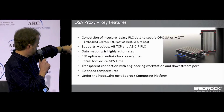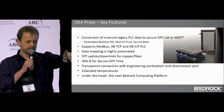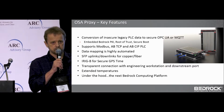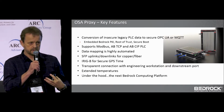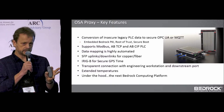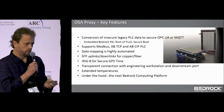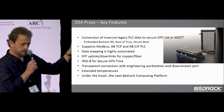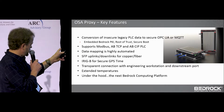Flexibility in the link as well. An IRIG-B, you see that coaxial looking connector on the side. That allows connection to GPS satellite for external secure time. We could spend all 20 minutes talking about time and the impact of time on intrinsic security. It's one of the most important threat vectors. So this allows you to GPS synchronize all these devices in the field. It's really important. So there you go.